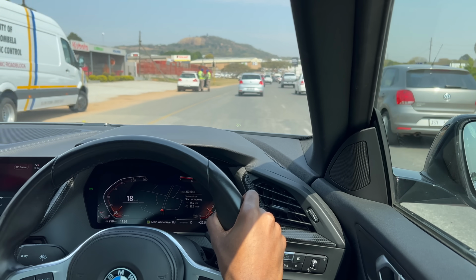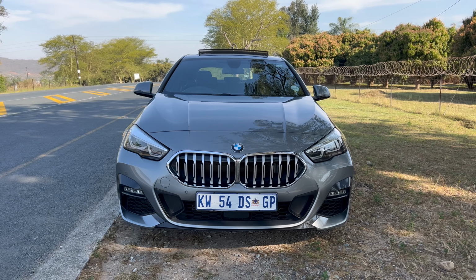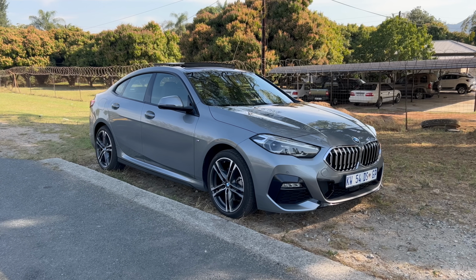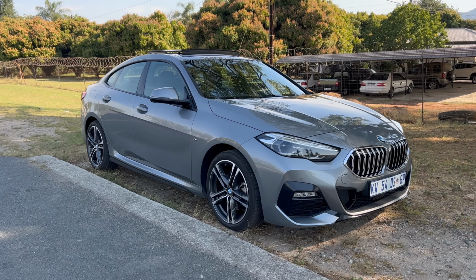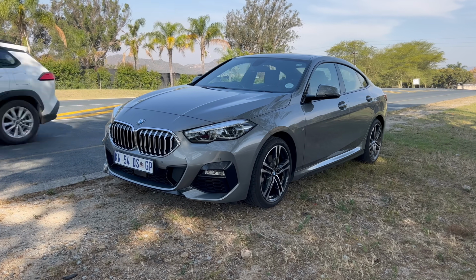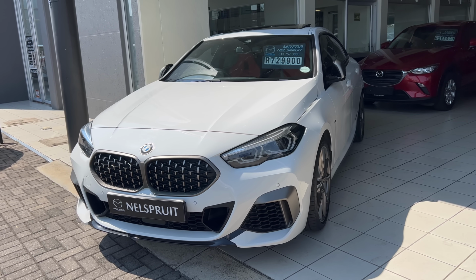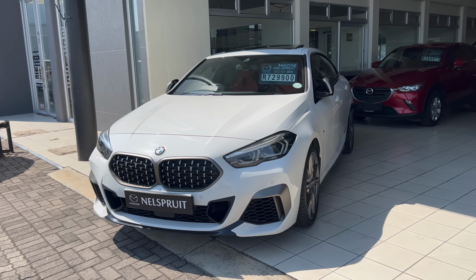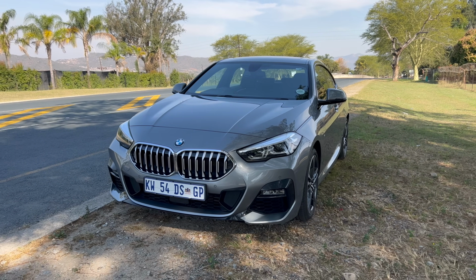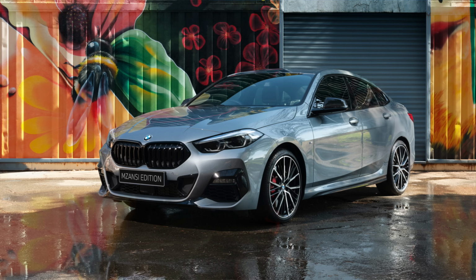Now let me tell you what this 2 Series Gran Coupe offers. In front we have LED headlamps, white chrome kidney grille, air inlets and some fog lamps. I don't know what you guys think about the front end design, but I can live with it. The 218i is the entry-level model in the 2 Series Gran Coupe lineup, and top of the range is the M235i, which costs plus minus 980,000 rands brand new. You can't really notice the differences between the models unless you are looking for them, and the obvious one is the grille.